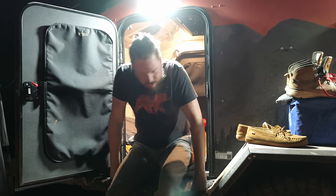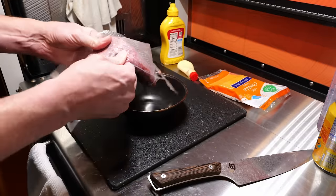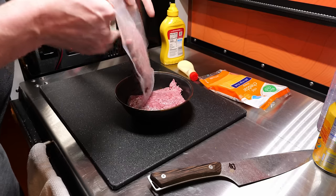Much, much better. After a refreshing hot shower, it was time to whip up a meal I'd been looking forward to for a few days now. Camp Smashburgers.